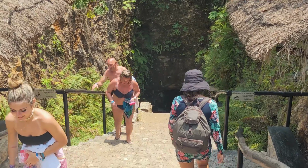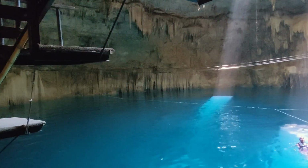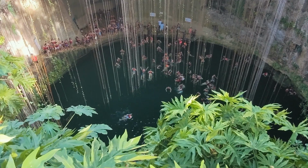So there you have it, folks. Some of the most beautiful cenotes in Mexico. Whether you're an adventure seeker, a nature lover, or just looking for a relaxing getaway, these cenotes offer something for everyone.